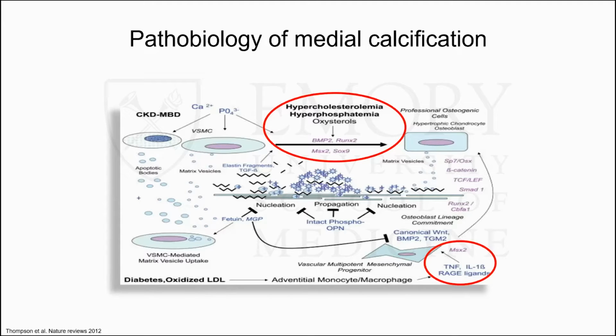Unlike calcification in the intima, most of the vascular smooth muscle cells that transdifferentiate are thought to actually originate from the wall itself.